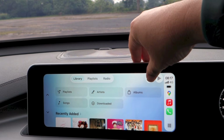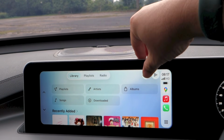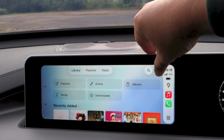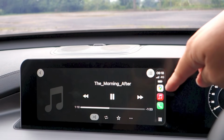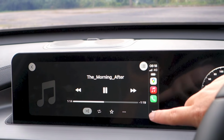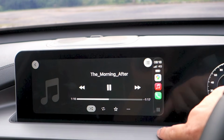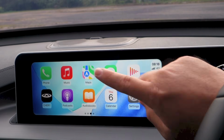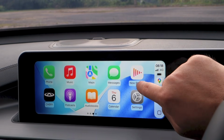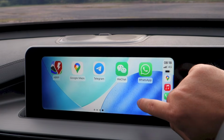This button searches for music, while this button goes back to your current media playing information. To the right, shortcut buttons for Google Maps, music, phone, and hit this to go back to your main CarPlay menu where you can select phone, music, Apple Maps, messages, so on and so forth. There are more apps to the right.